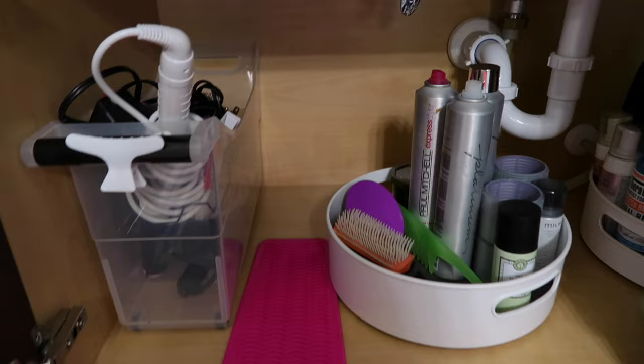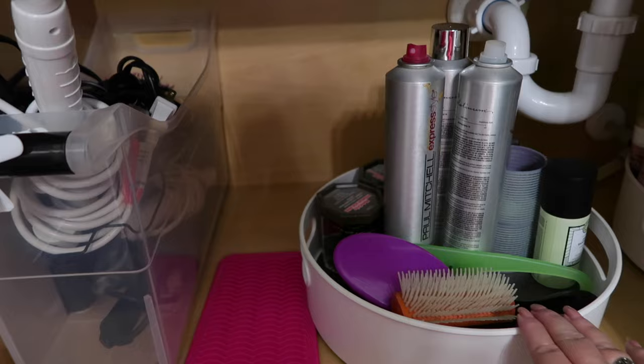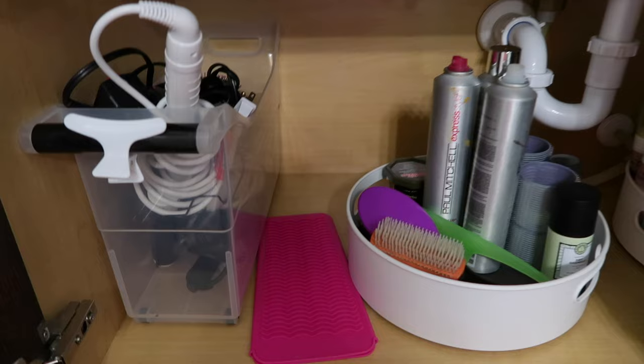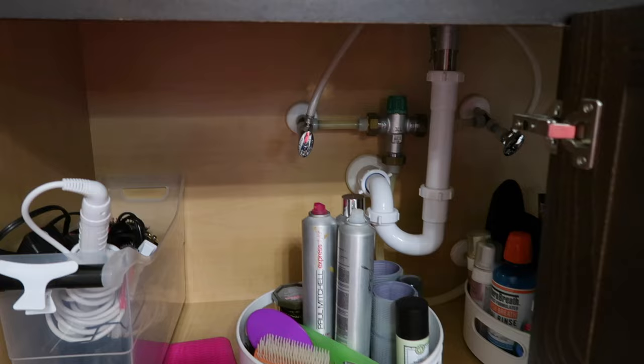Okay, so this is how I'm going to keep it. So much better. Got all my brushes right there. This right here is to put on my counter so that any of the hot tools doesn't burn my counter. So then this right here, just pull it out, get what I need. Perfect. Now, all I need is to get the little bumper things for this one, and then this whole cabinet will be complete. All right. Now I gotta clean up this floor.